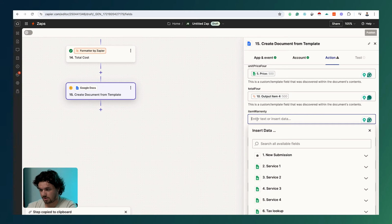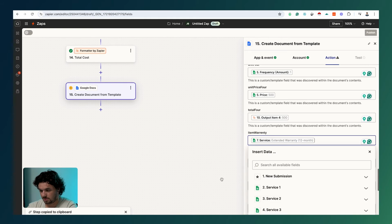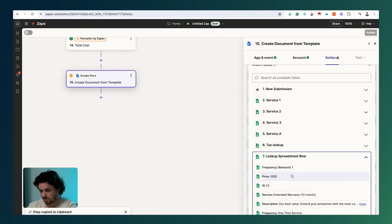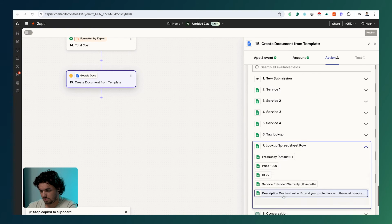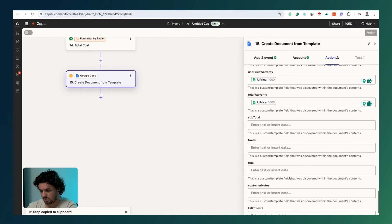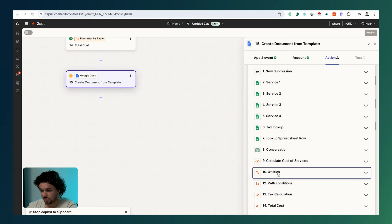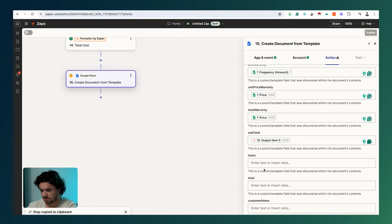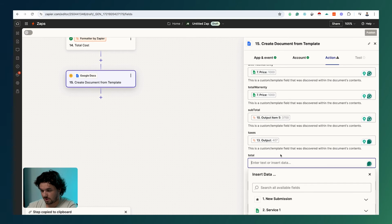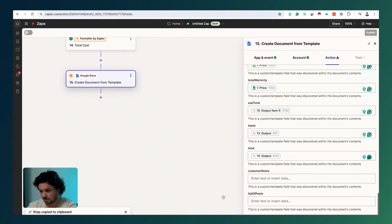And then now that we've entered all those units, we're now going to go into the warranty that the customer has selected. We're now going to put in the subtotal of all of the costs. We are going to put in the tax that we calculated. And we are going to enter the total of all the services requested by the customer.